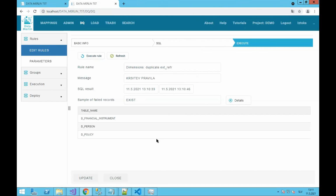So in this rule, we saw that there are three dimensions that have duplicate external references, which means a Cartesian join and stuff like that, when you have to stop the loading. So after loading each dimension, you can check whether this dimension has a duplicate external reference, and if it has, then just stop the loading, because it's dangerous. Okay, so this is the data quality, and you have mailing integration with the load and stuff like that. So maybe if somebody's interested some other time.